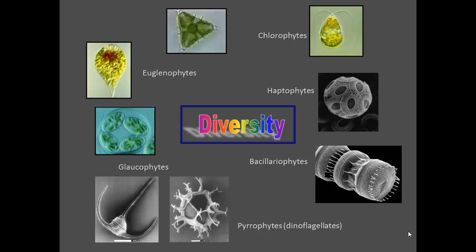And I don't have time to go into all of these, but I will show some important classes of those in a moment. But I just wanted to illustrate some of the variety of shapes and forms that you find, and sizes, of these microorganisms.